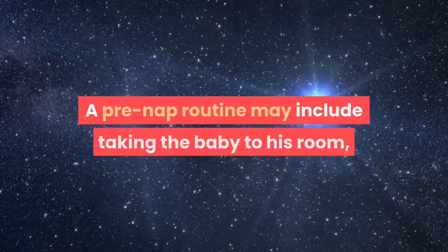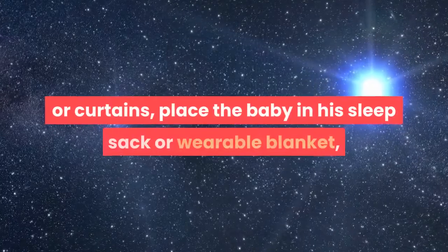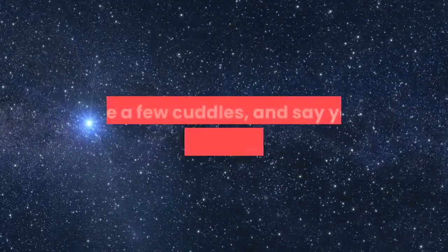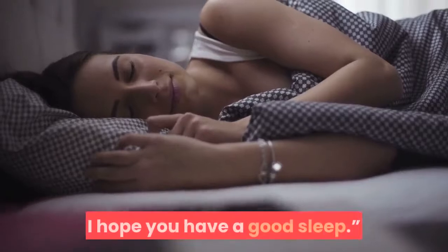A pre-nap routine may include taking the baby to his room, closing the blinds or curtains, placing the baby in his sleep sack or wearable blanket, turning on the white noise, singing a quick song, e.g. Twinkle, Twinkle, giving a few cuddles, and saying your sleepy words: I love you. I hope you have a good sleep.